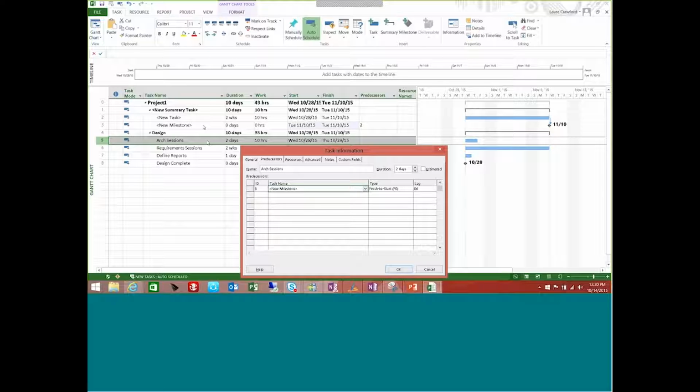If you're using milestones properly, this milestone should be linked to the task that finishes the latest within this phase. If you have a phase in your project that has maybe 15 tasks in it, and they're not necessarily in chronological order, so the start and finish dates may be all over the place, you have to look and see which task within that phase finishes the latest. That's the task that you link your milestone to. Your milestone task should be the task that finishes last within that particular phase of your project.